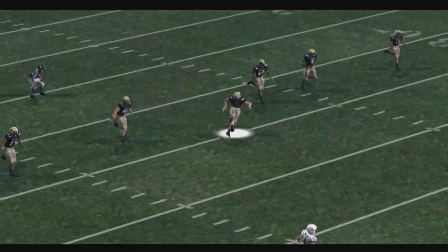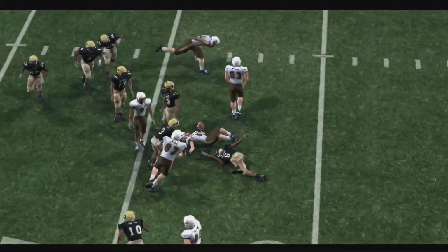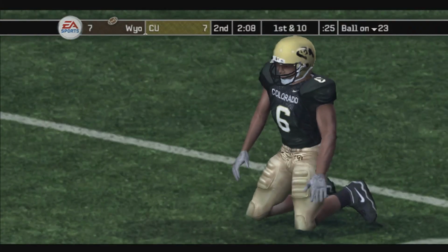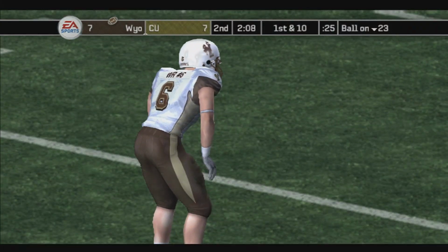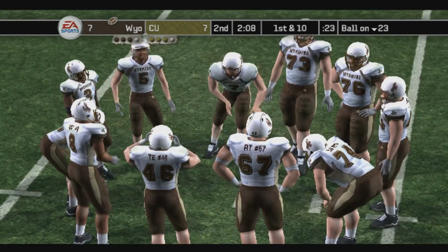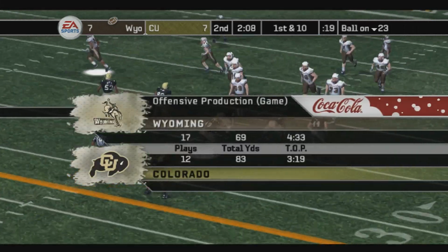Colorado ready to kick this one off. Decent kick. Number 6 fields it at the 7. Time once again for this offense to come back out and start another drive. Number 6 on the return. Here's a look at the offensive production statistics brought to you by Coca-Cola.